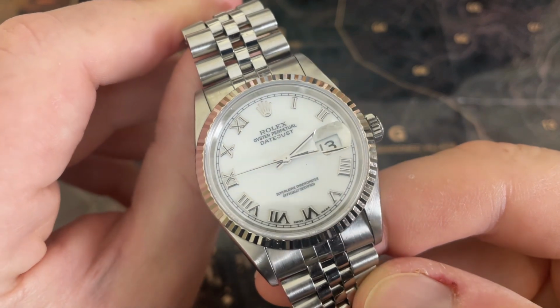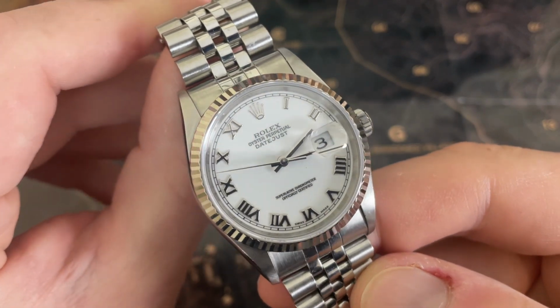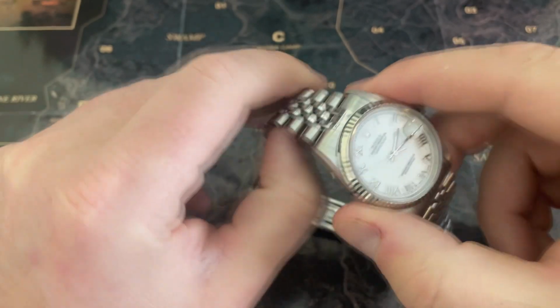But let me tell you about the 36 millimeter Datejust. You can get a real deal buying a pre-owned 36 millimeter Datejust. I'm wearing a 36 millimeter Datejust right now. I'm rocking it. I think it looks great.